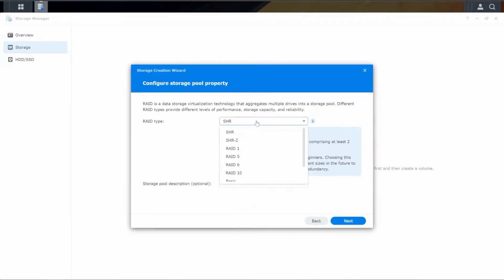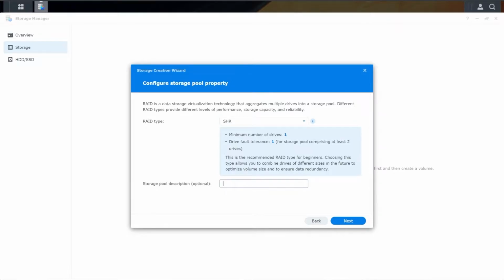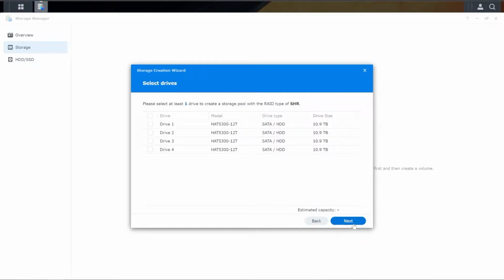Here you can select the RAID type for your storage pool. You can simply select SHR, the Synology Hybrid RAID, our own technology which allows users to create a flexible storage solution with optimized capacity and performance. Here I'm gonna select SHR to get started. You can also add description for your storage pool as well. Hit Next.